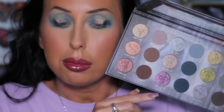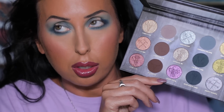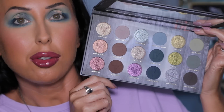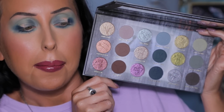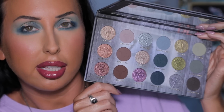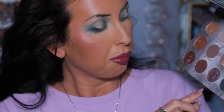So now I want to play with the shimmer, and really every single one would go with this look. I feel like we have variety in this color story, but still this cohesiveness to where I feel like everything works well together. So I actually want to go in with a pop of purple.